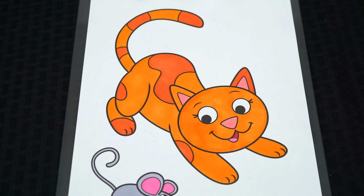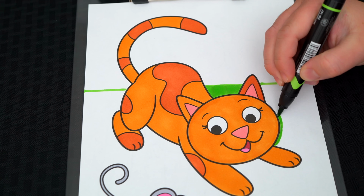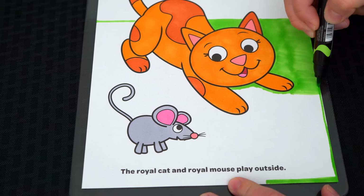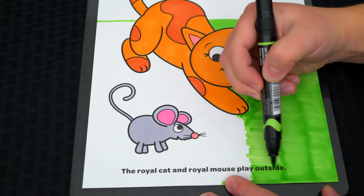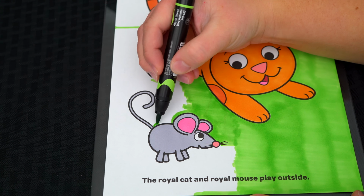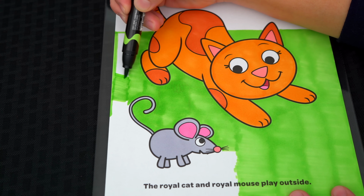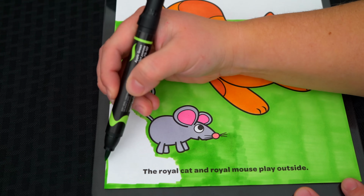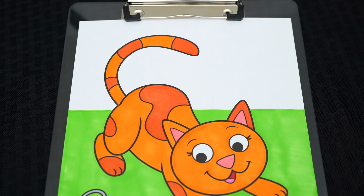Okay, now I'm all finished coloring in this cat. Now let's just color in the background. Let's make this bottom part green. And lastly, let's make this top part light blue.